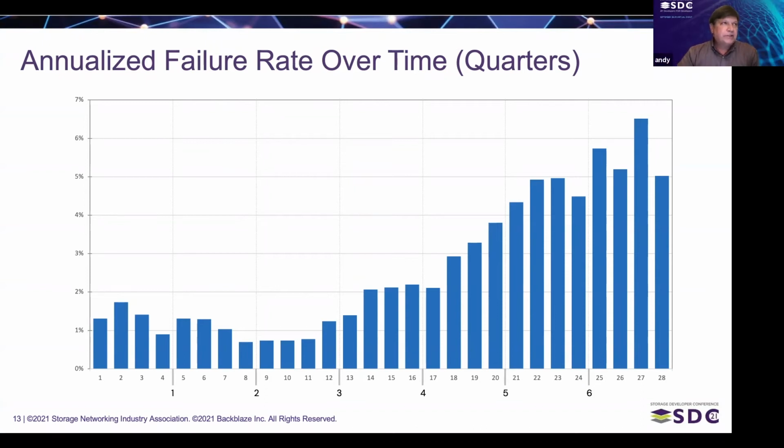We replace our drives somewhere between 4 and 5 years typically, in dealing with this kind of thing. There's also the whole fact that you want to do migrations, right? So you want to go from a 2 terabyte to an 8 terabyte, or a 4 terabyte to a 16, in order to get more density.